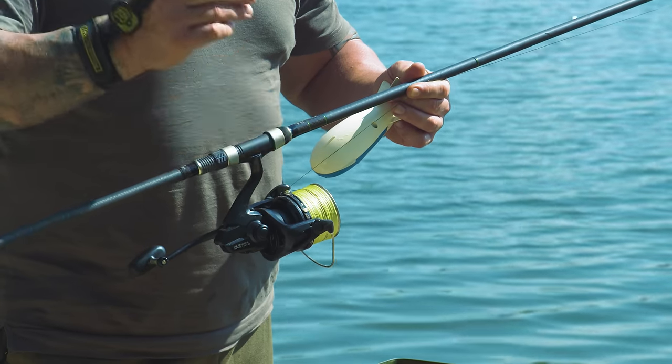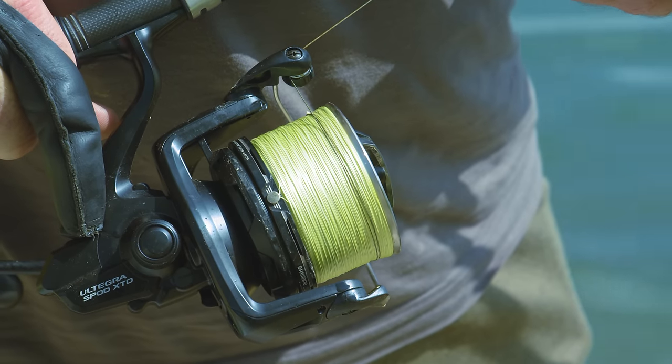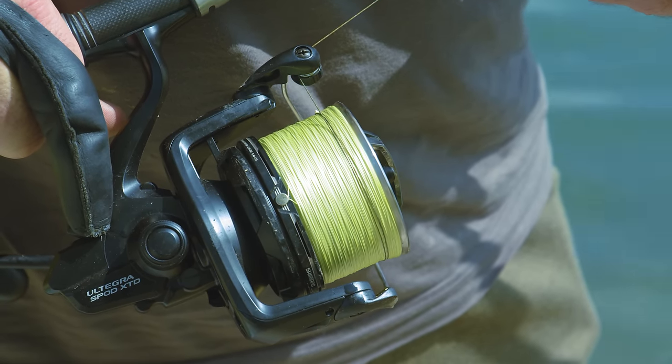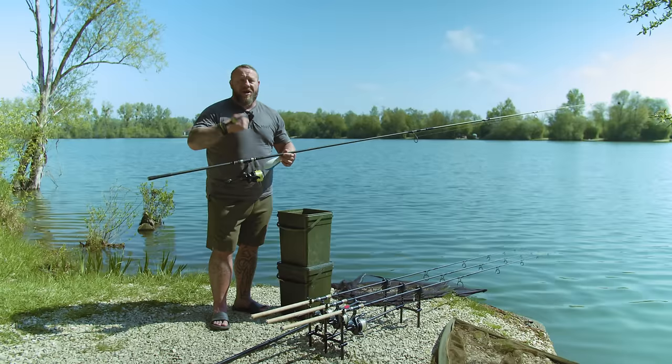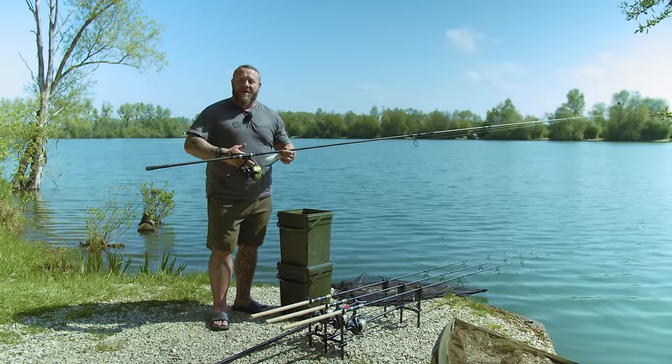Moving down to the reel, I use a dedicated reel for the job. So this is actually a Shimano spod reel. It's really, really good. It's got a big retrieve on it. So one turn is about a meter in. So if you're fishing at long range, you haven't got to keep winding in and not bring much line back in. This is about a meter per turn, which is fantastic.